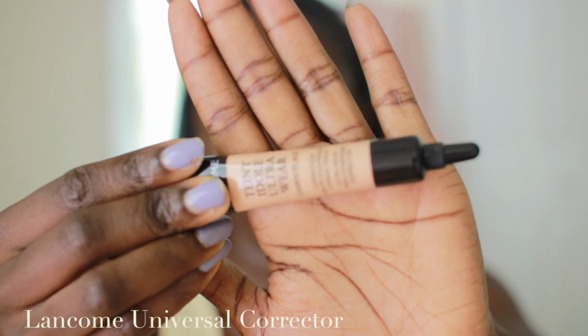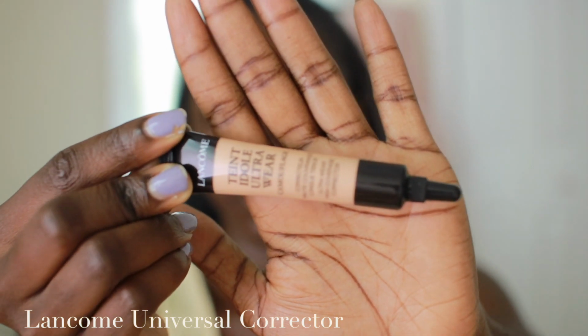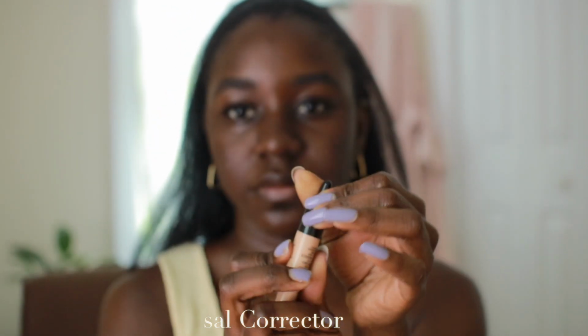I also learned this technique of putting everything on underneath foundation. So I'm going in next with a Lancome Universal Corrector in this highlighting shade. And I'm going to put this in all the points where I would typically highlight. I think if you're a paler skin tone, this will work as like an under eye concealer for you. But it's also a little shimmery, so I use it as an actual face highlight, as you will see.